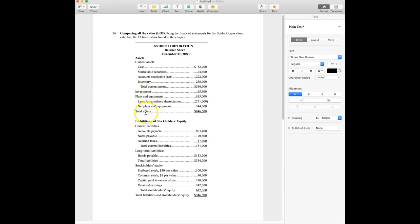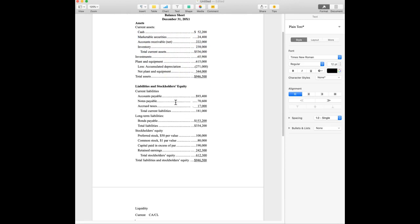Now, if you look at the rest of these assets here, investments are usually different from marketable securities, primarily because they plan on being held for longer than a year. Plant and equipment, so this is things like your warehouse, your factory building, your office building, computers, desks, chairs, filing cabinets, things that are going to be longer than a year. Another thing I just thought of that sometimes you'll find as current assets would be supplies, because those are things that are going to be used up within a year. So that may also be in total current assets, but it's not in this case.